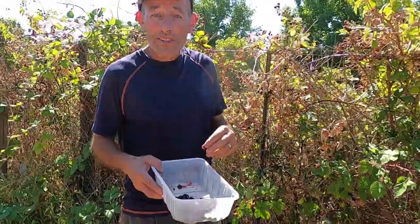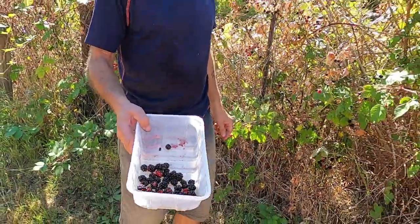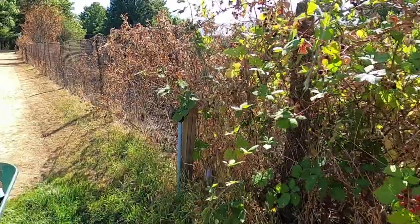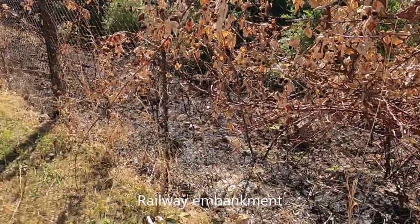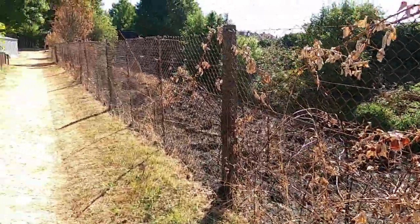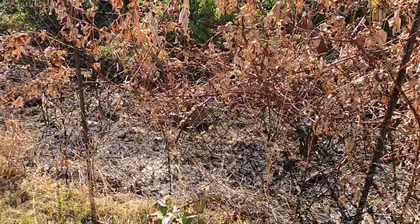Even though we grow lots of stuff ourselves, we still like to do a bit of foraging. These are lovely on our breakfast in the morning. But we had a fire a short while ago, and it's burnt a great big area of the blackberries away. So a lot have been damaged now. They'll grow back again, I presume, but yeah, lots of fires around the country at the moment. That was just a little small one.